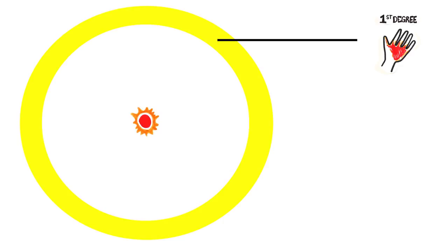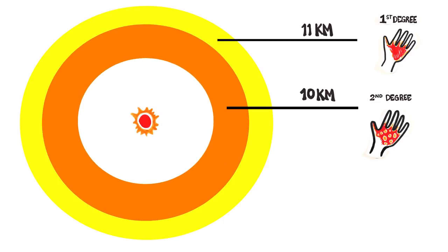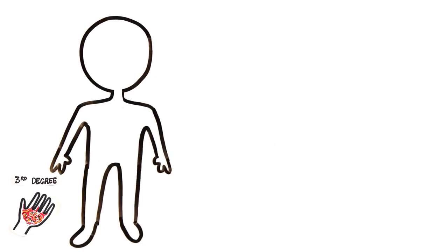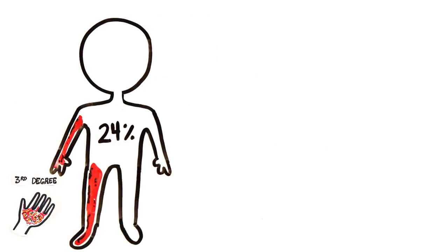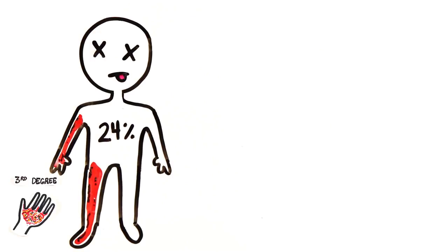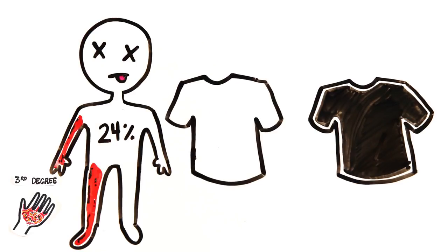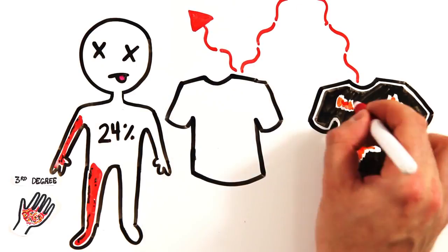Thermal radiation burns happen closer to the bomb, with first-degree burns occurring around 11 kilometers, second-degree burns at 10 kilometers, and third-degree burns destroying skin tissue at 8 kilometers. Third-degree burns that cover over 24% of the body will likely be fatal without quick medical care. These distances are variable depending on the weather and what clothing you're wearing. White clothing, for example, can reflect some of the energy, while darker clothes absorb it.